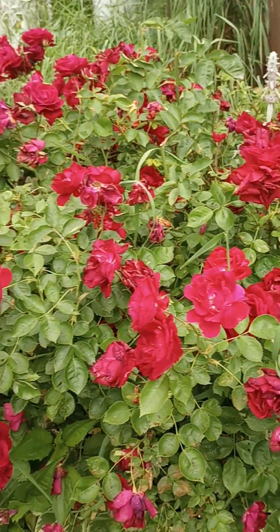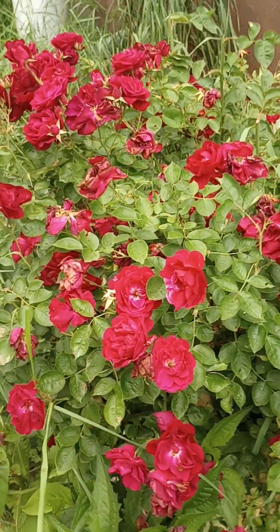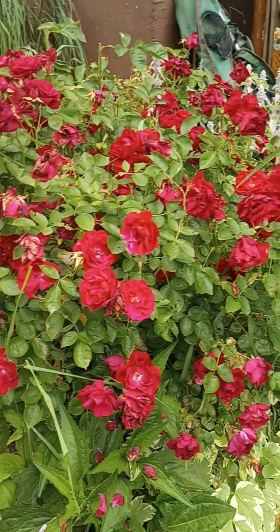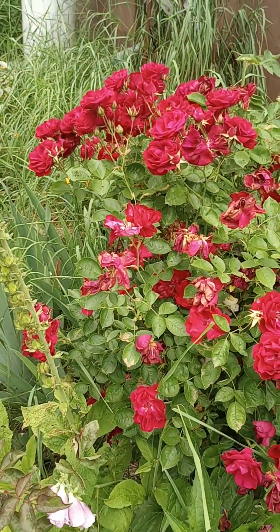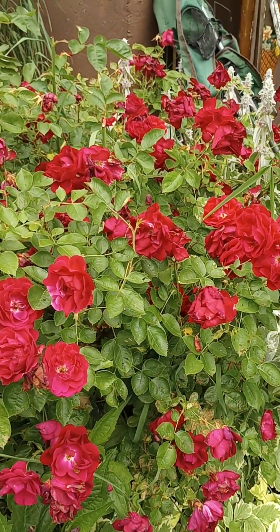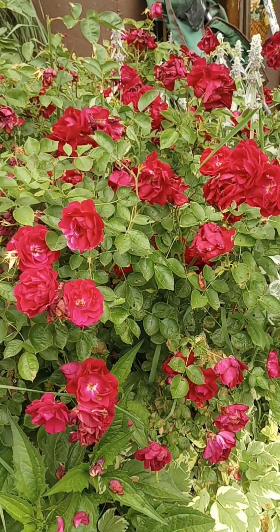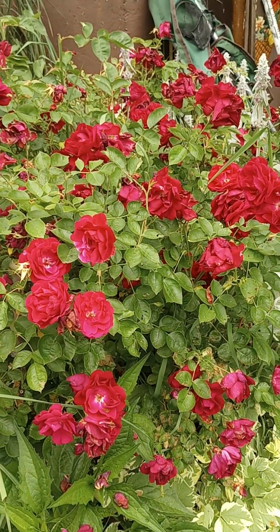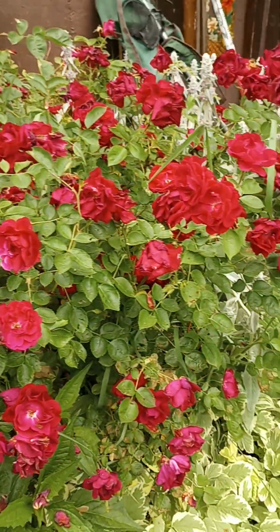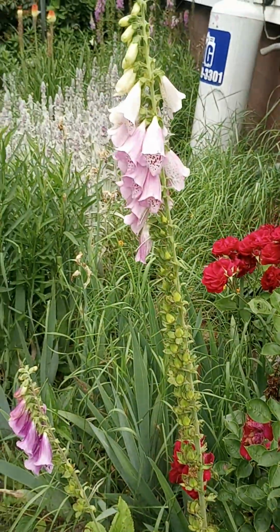This is my one red rose bush, which I said earlier would be full of blooms. And it is. I've never been real lucky with rose bushes. This is one of two that have survived. This must be about 30 years old. It's been really doing well the last few years. Perhaps I figured it out.